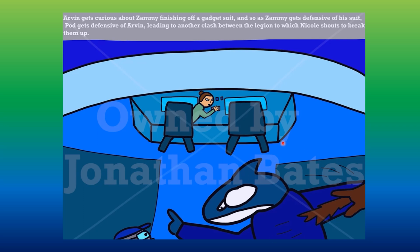And Pod and Arvin are also quite close as well, both being animalistic characters. It definitely shows Pod being one of the more pacifist characters, but he will take extremes if something gets in the way of peace in some way. In this case, Arvin might have been threatened, and so Pod came clashing in to try and tell off Kyle. But that's just part of his character.